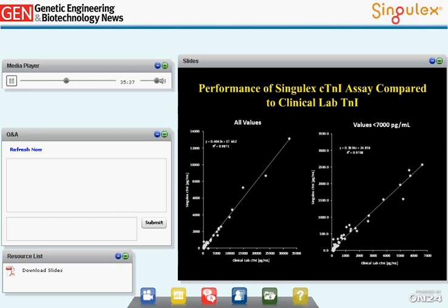And then because of the high sensitivity of the Singulex assay, we wanted to make sure that patients who had very large elevations of troponin, so were having a very significant MI, that the assay was still performing well in that patient population. So on the right-hand side, you're looking at just the patients who had an initial troponin that was greater than 7,000 picograms per mil. And even in that patient cohort, there was still very good correlation between the Singulex assay and the clinical assay with a R-squared value of 0.97.